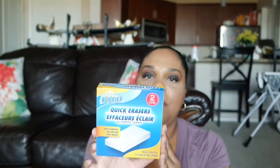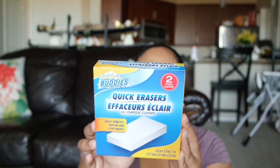The fourth thing I love from the Dollar Tree, I like to purchase, is these scrub bubbies, the quick erasers, y'all. These are just like the magic erasers. Like I told you guys in a previous video, I bought the pack from Walmart, and I think it was like $7 or $8. Don't quote me on it, I can't remember. But baby, I decided to try these ones. I clean my shower all the time, and I love using these, especially in the shower and around the house, my walls and doors and things like that.